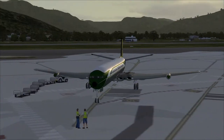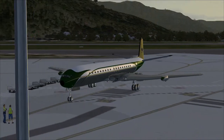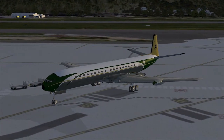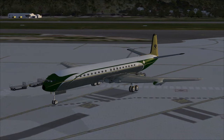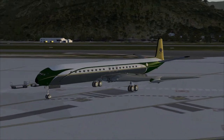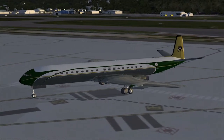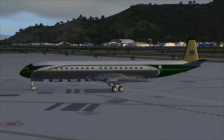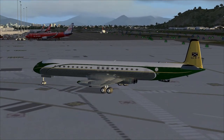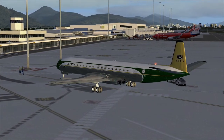Today we are going to be looking at a Just Flight creation. It's been out a little while, but I really want to review it because I have always loved this aeroplane. So in case you haven't already guessed, this is the absolutely beautiful de Havilland Comet 4C. An absolutely beautiful and revolutionary airliner. In fact, it is the world's first commercial jetliner that was ever produced. So, pretty amazing, I think.